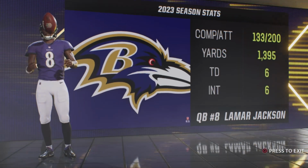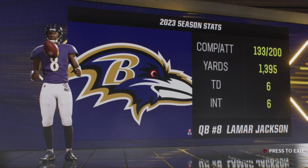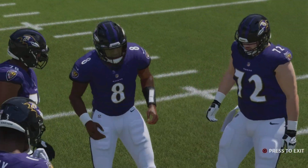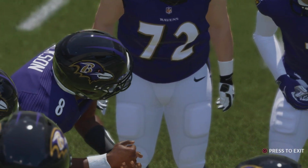Early part of his career, defenses really had to focus on his running ability, and they still do. But now, he's turned himself into a true dual-threat quarterback. When he plants his cleats in the ground and turns it loose, good things happen downfield.